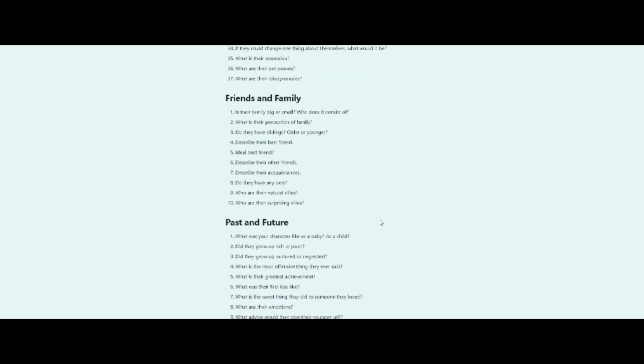And the next section is friends and family. Also a couple of good questions here that can delve into the mindset of your character and their wants and needs for their friends and their family, such as number 5, their ideal best friend.